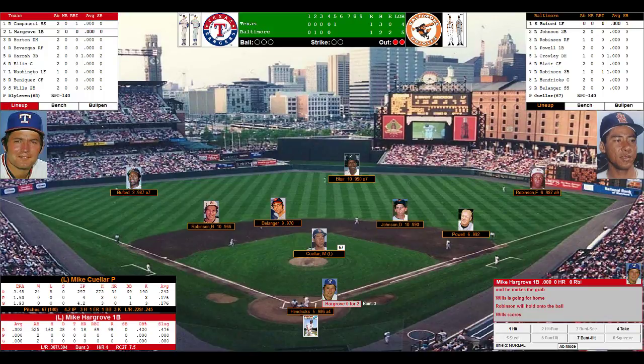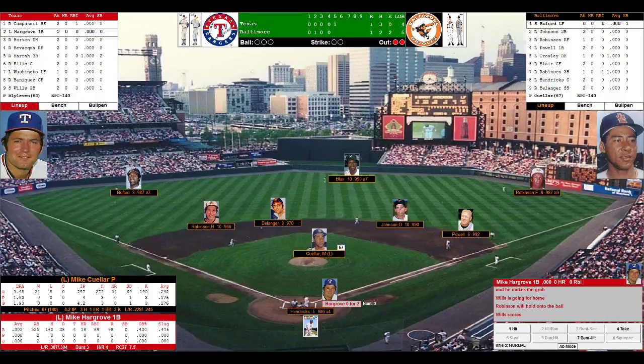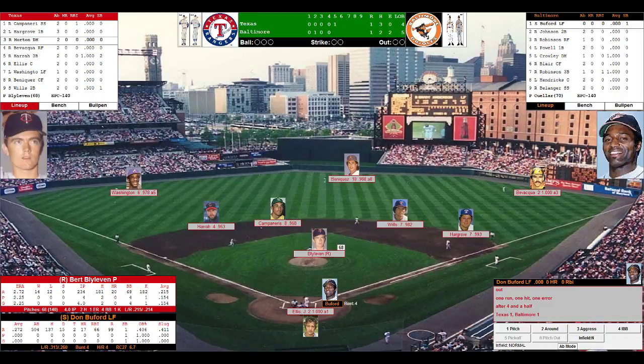So with 2 outs, no one on, and a new game tied up, Mike Hargrove, the Ranger first baseman, comes to the plate. Lefty-lefty matchup here. Hargrove 0 for 2. The windup and the pitch by Cuellar. And Hargrove grounds it to Cuellar, who throws him out. Inning over. But the Rangers tie it.